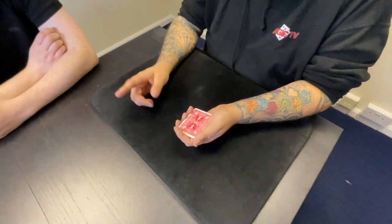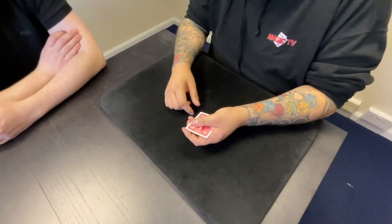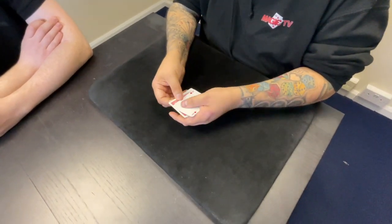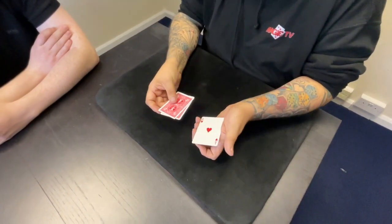I want you to watch, because this is kind of really weird. If I take the packet and twist, you know what happens? I'm leaving the Ace of Spades till last, by the way. But if I twist, what happens is one of the aces, the Ace of Hearts, turns over. There you go. There it is, the Ace of Hearts.